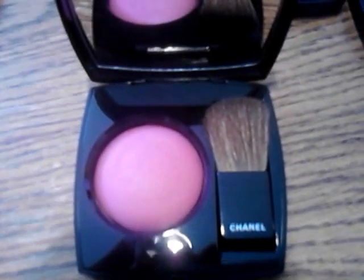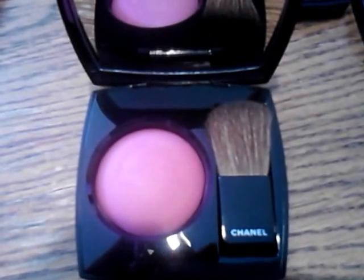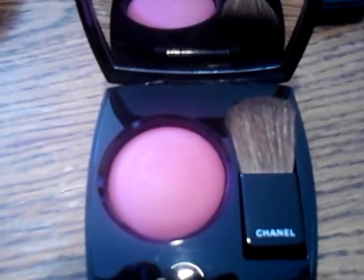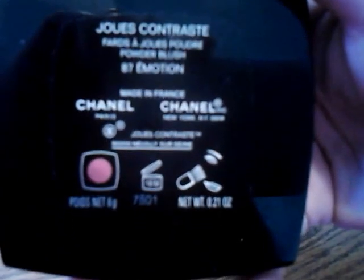But yeah, just make sure you dust the brush off on your hand or something before you apply it to your cheeks, because you can over apply this blush. It's extremely pigmented, but I'm really loving that blush. And the last blush I have is Emotion.